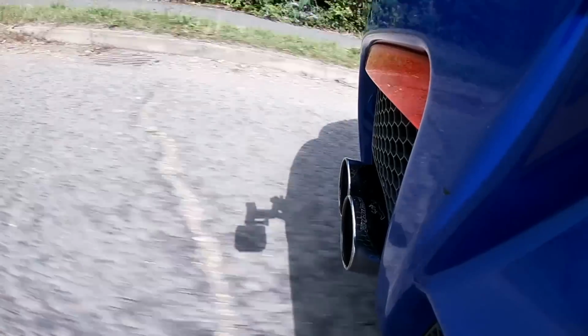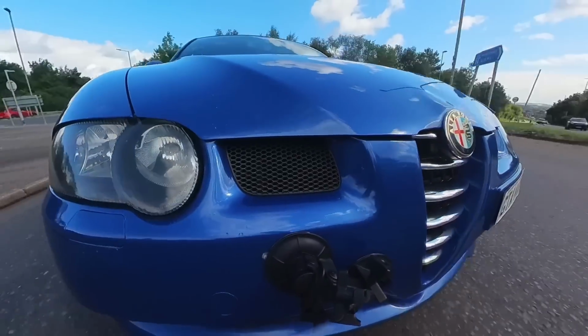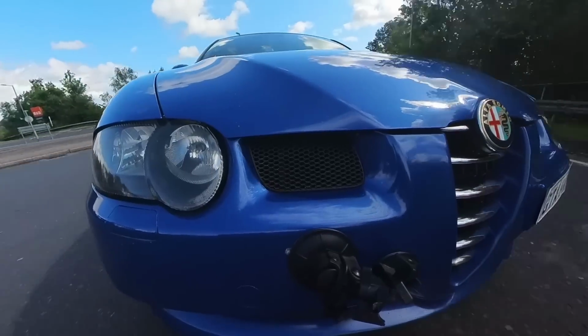Right, sweetie, we've got to wait for the engine to get up to temperature, and annoyingly, the temperature is hidden on a digital screen, so you've got to cycle through it to get it up. That doesn't make much sense when you've got this legendary Busso engine, which you want to make sure is up to temperature before you drive it high in the rev range. I want to take this quickly on a dual carriageway, just to give it a little bit of a pull, stretch its legs and see what it's like. You ready?